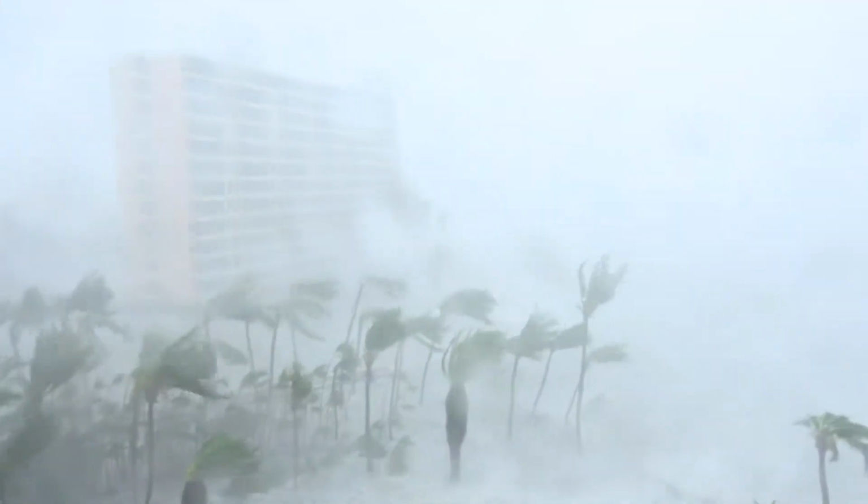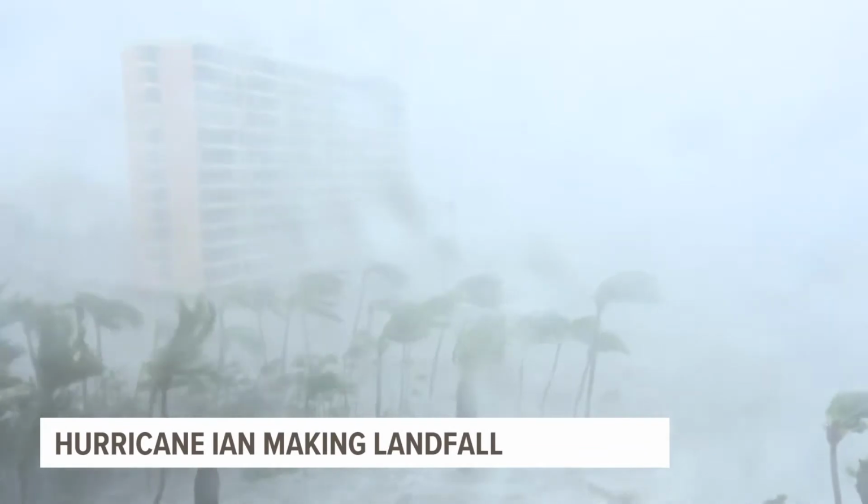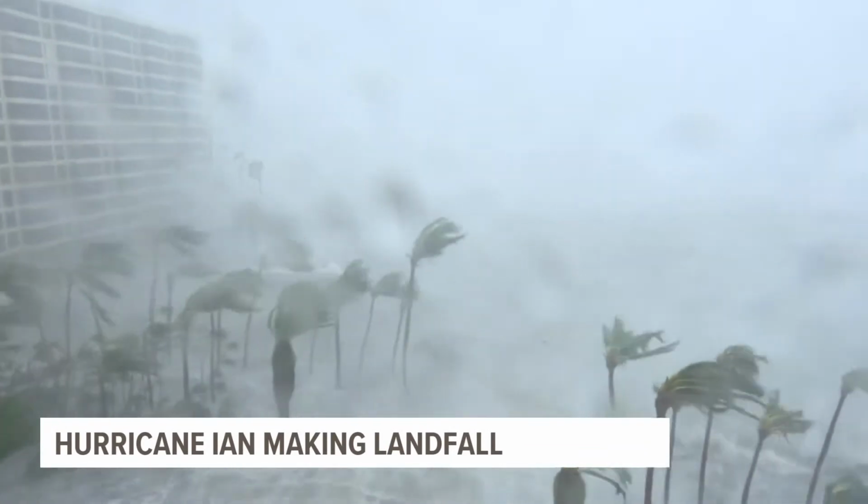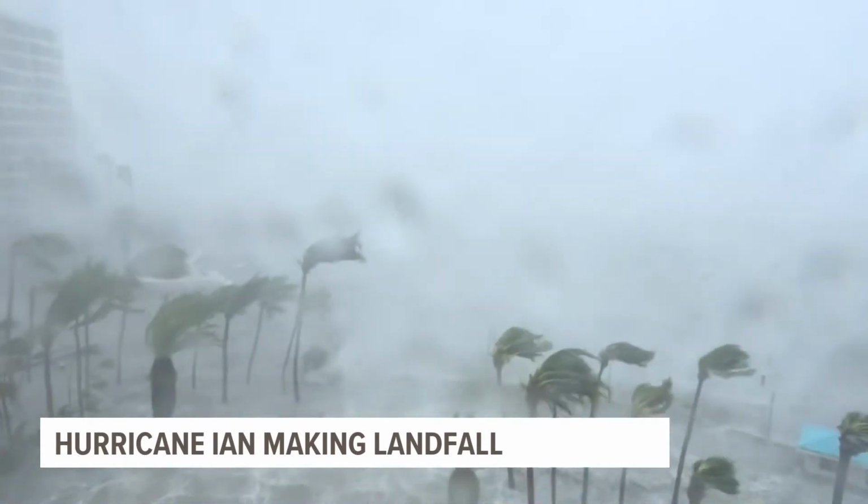Here's another look of Ian from Fort Myers. Trees whipping all over the place, ferocious waves flooding onto land. And for what we know, this is just the beginning. Local 5's meteorologist Taylor Canus joins us now. Taylor, this is just stunning to see how fast this storm has gained strength.